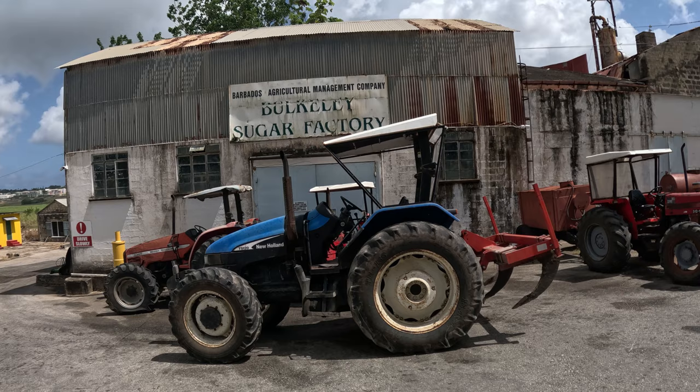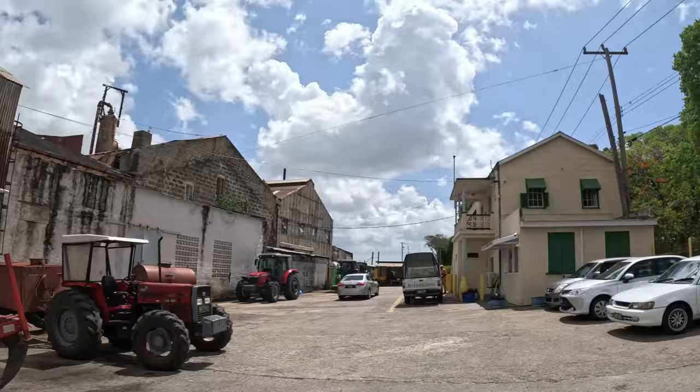Guys, I'm in Barbados and I just want to give you guys a quick tour of the island. And this is something I'm familiar with that I want to show you. Let's see right here. This is Bulkeley's Barbados Agricultural Management Company, Bulkeley's Sugar Factory. Guys, that sugar factory means something to me because this is where years ago the sugar cane was brought to. They used to have tourists here, and this is where they grind the cane that made it into sugar, and this is a factory. It's closed down now, but I just thought I'd come in here and do like a little tour.